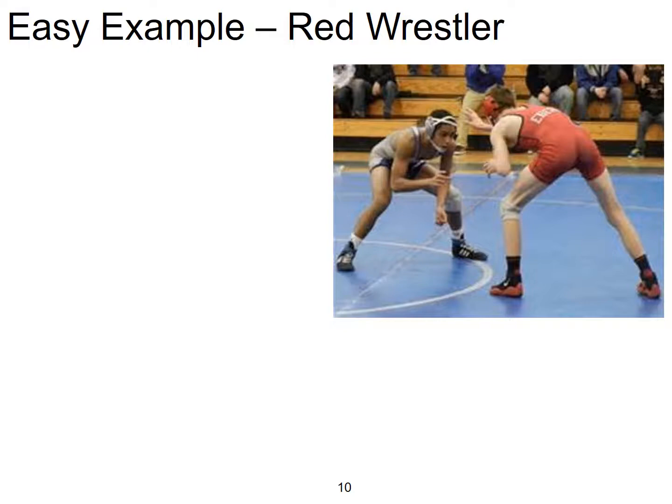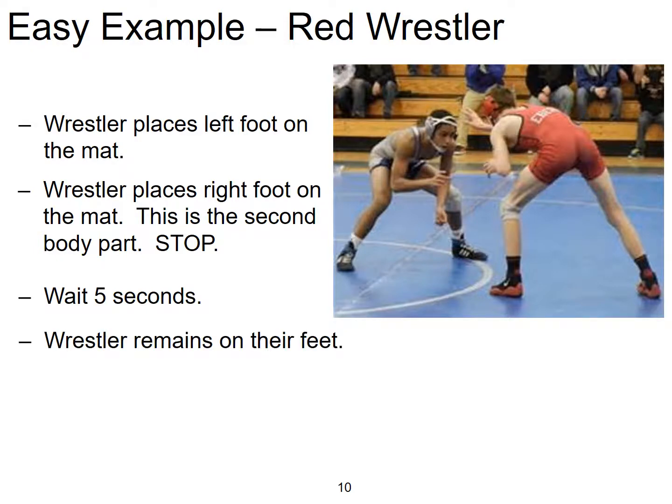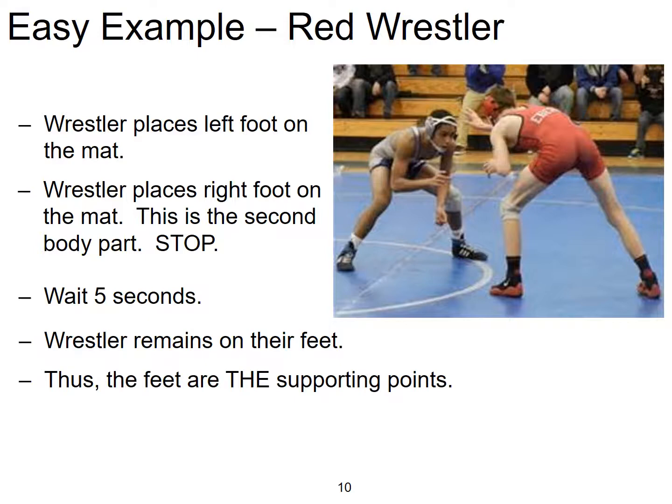So let's walk through a couple of examples. First, an easy example. The wrestler in red on the right-hand side there. So if we use our little technique and suspend him in midair first, put his left foot down on the mat. Then put his right foot down on the mat and stop. That's his second body part. Wait 5 seconds. And obviously he still remains on his feet. Thus, his feet are the supporting points, his 2 feet.